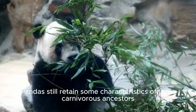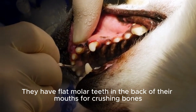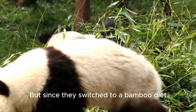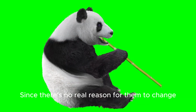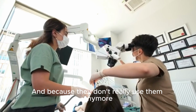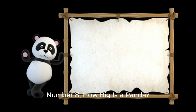Pandas still retain some characteristics of their carnivorous ancestors. They have flat molar teeth in the back of their mouths for crushing bones, along with sharp incisors and canines for catching and tearing up flesh. But since they switched to a bamboo diet, their teeth haven't really changed much. Since there's no real reason for them to change, pandas have had issues with their teeth since they switched from meat to plants, and because they don't really use them anymore, their teeth are prone to decay and disease. Number 8. How big is a panda?